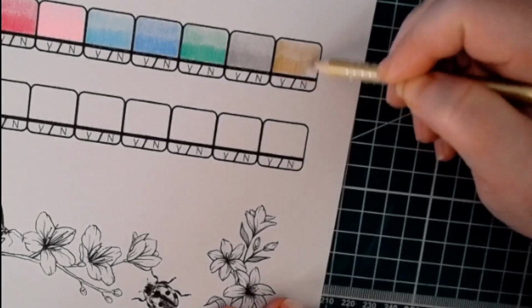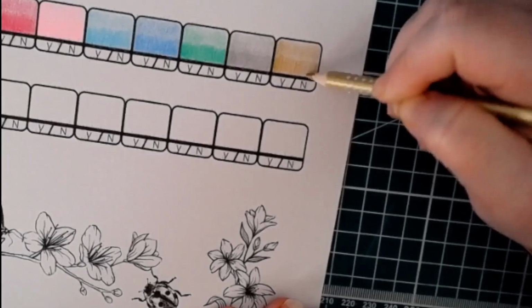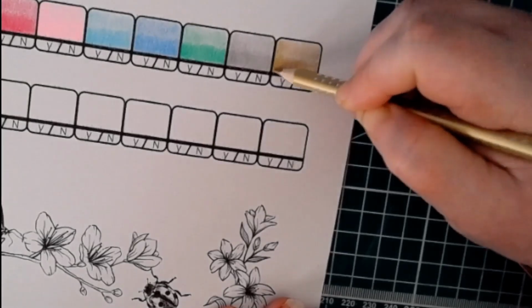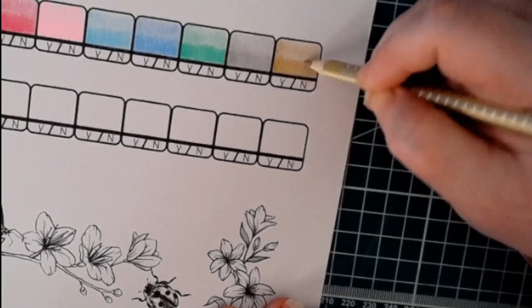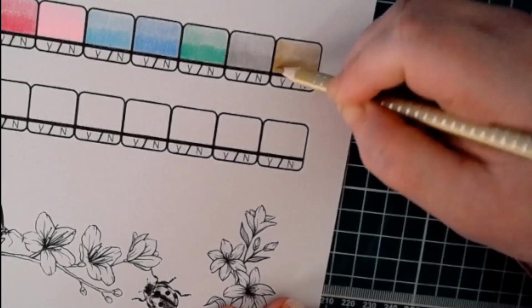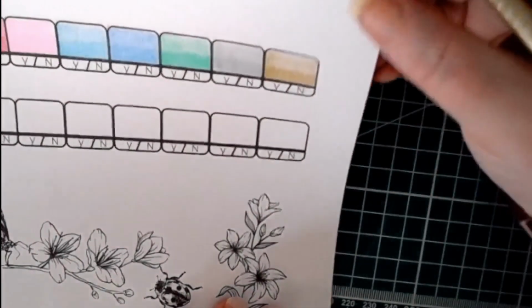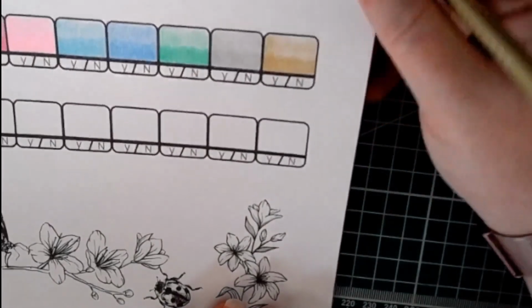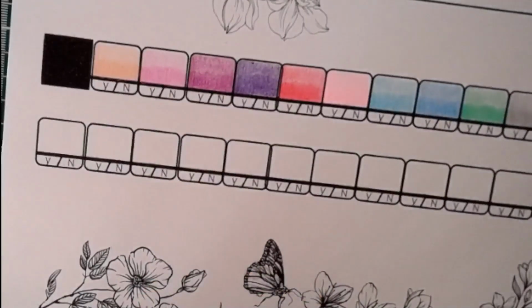So, once again, it is quite reflective, and you will see here in just a moment when I hold it up to the light that you can definitely see that metallic shine in it. All right. So here you go. When the light hits it, it gives you that reflection, which is really cool. Now we're going to go into our base colors.